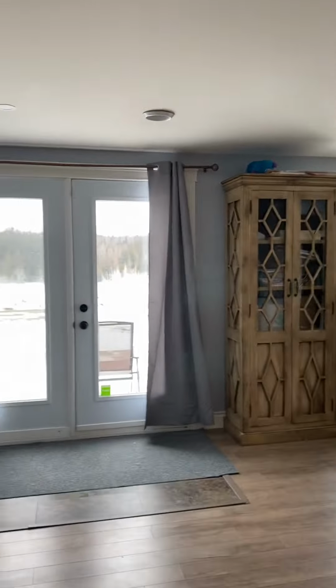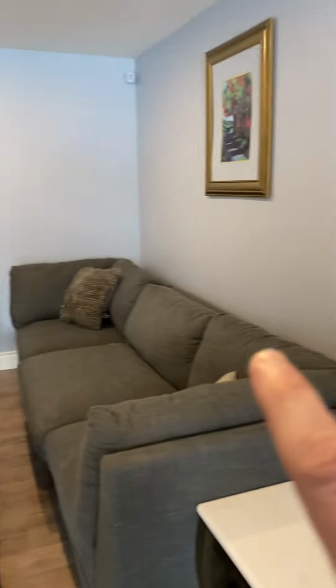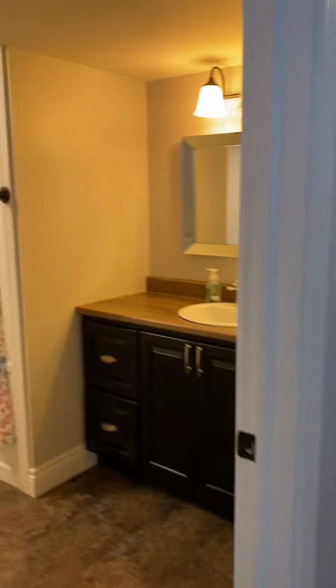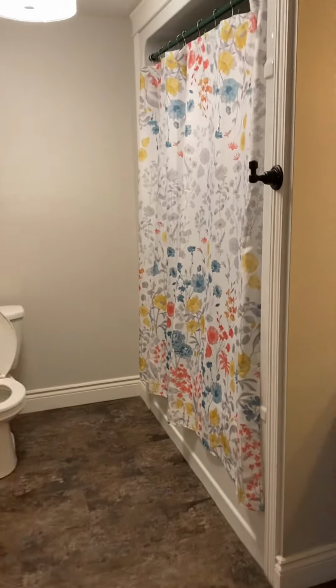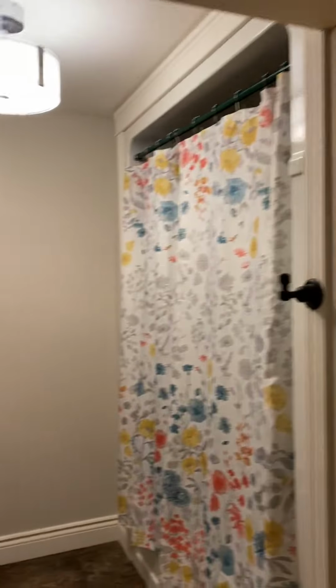Nice swimming pool out back would be nice. And area in here, you could almost make this a secondary suite as well. You got lots of room here. You could probably put a kitchen here because the bathroom is right there. You could put a little kitchen here if you wanted to. Oh, full bath. Again, everything's matching. Great area.